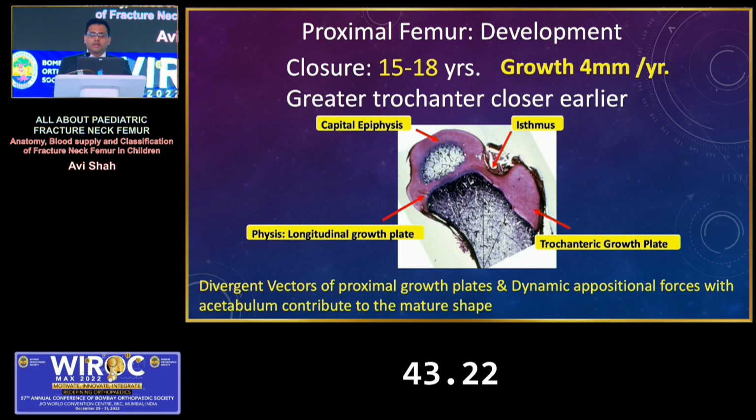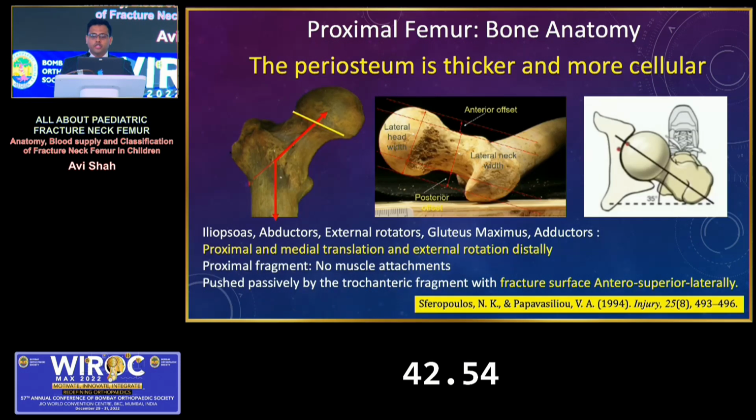So we know during the development, the growth is around 4 millimeters a year. The closure happens at around age 15 to 18. And the greater trochanter, we know, closes earlier as compared. So we know the hip joint requires the head to be inside the acetabulum for its development because of the divergent vectors of the proximal growth plates and dynamic appositional forces with the acetabulum to help mature its shape.